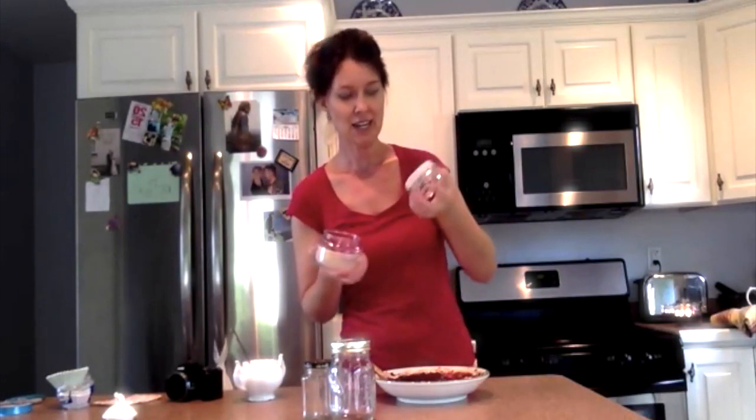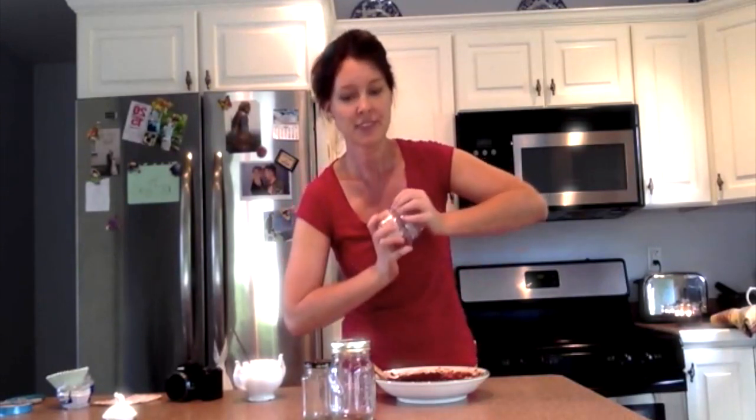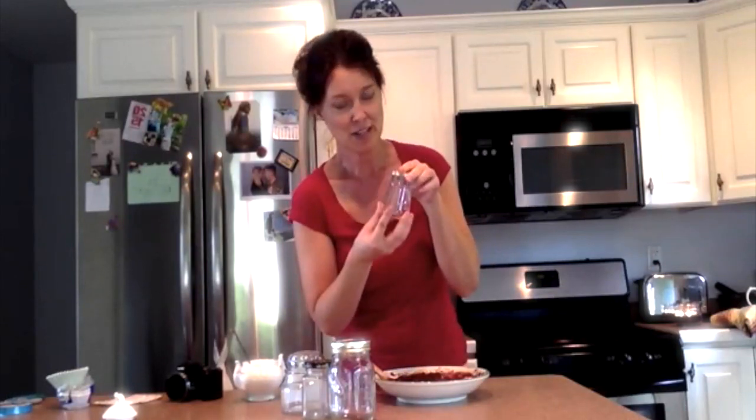I keep all my candle containers too, especially if they're really cute with an airtight lid like this one. I'll keep it. And of course, like ice cream topping jars from Smucker's. These are so cute, so I always keep them on hand. You never know if you're going to make jam or something. These are really cute to put those in. So I think I'm going to pick the candle jar. I think the whole thing will fit in here, and then I'll put it in the freezer.